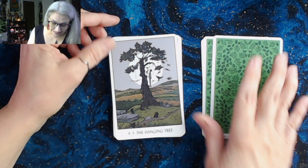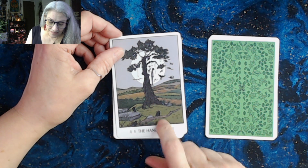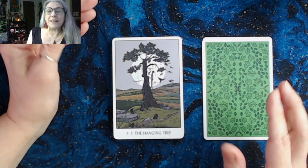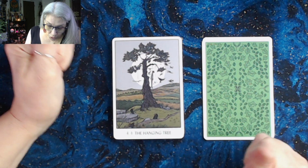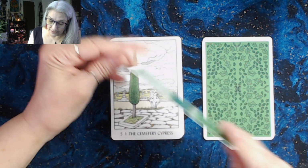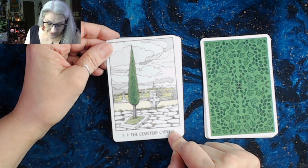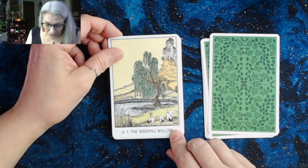Wow. And here's, oh my God, this is the one. When I saw it, I said, I have to get this deck because it's not pulling punches. This is the hanging tree. Yeah, I like a deck that can bring up the unmentionables. The cemetery cypress. The weeping willow. Look how beautiful the art is.